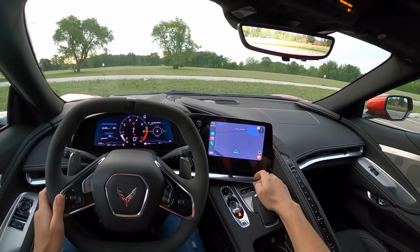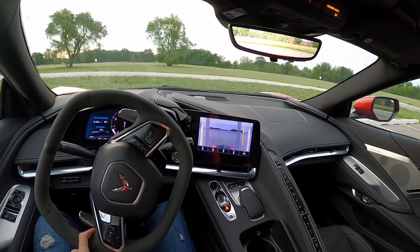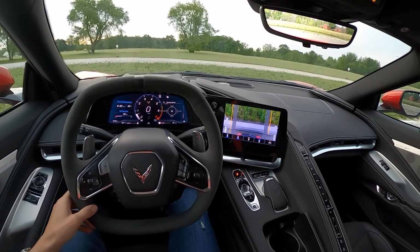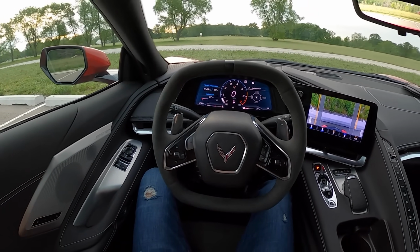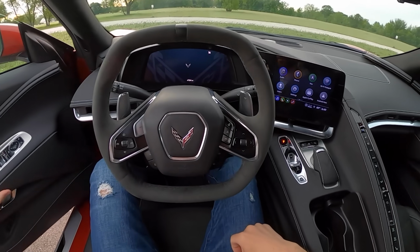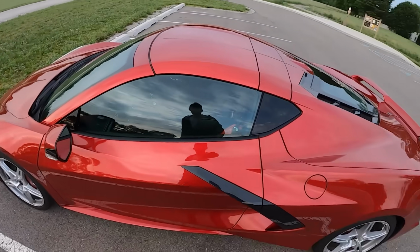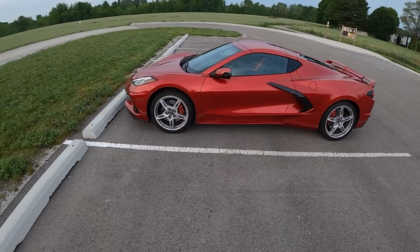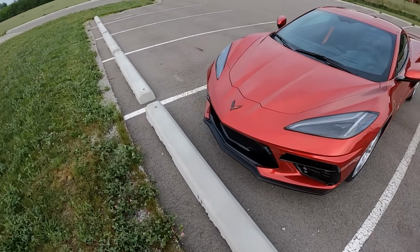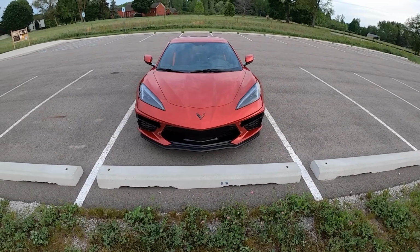Now check this out. So, front end nose lift, forward facing camera. It makes that curb look like a wall. But when we get out, look how high up it is. It's a good 6, 7, 8 inches of ground clearance there. Ooh, I can smell the brakes. So here's with the nose lift all the way up. Gives you a good amount of clearance, and you could actually clear this curb there. You'd be in good shape.